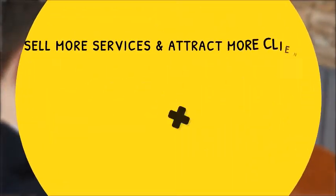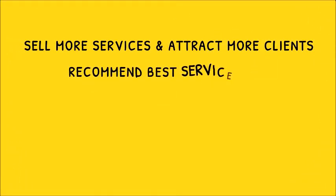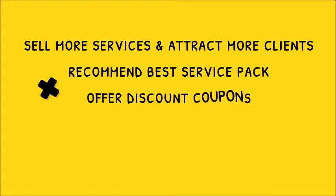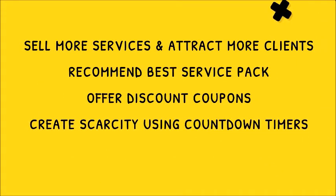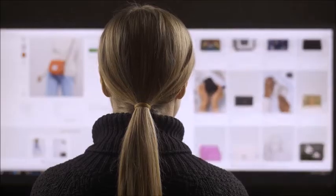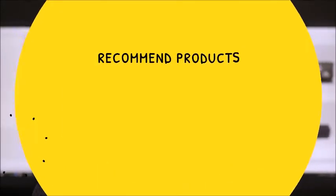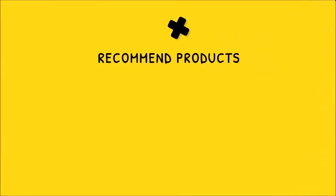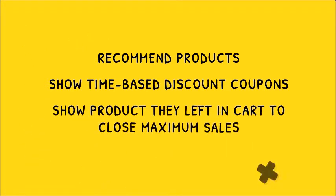Sell more services and attract more clients by showing your portfolio, recommending your best service pack, offering discount coupons when they're most engaged, create scarcity using countdown timers, and get more clients like never before. Do you run an e-com or Shopify store? Recommend products, show time-based discount coupons, and show them the product they left in their cart on their last visit to close the maximum number of sales.